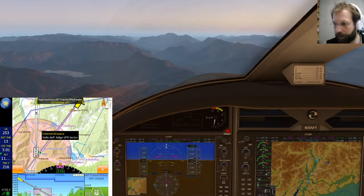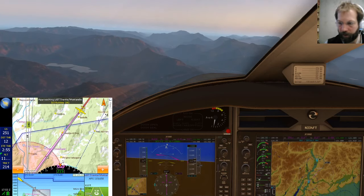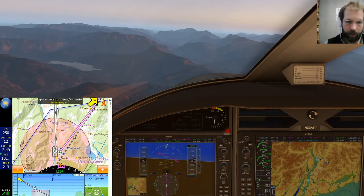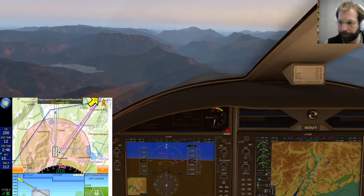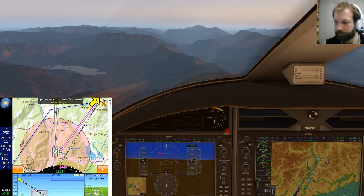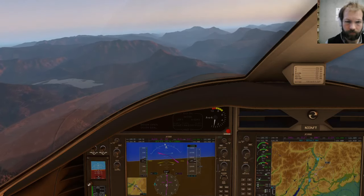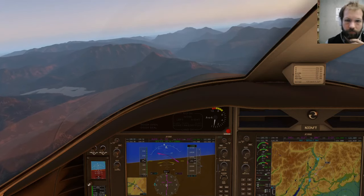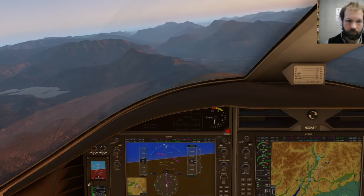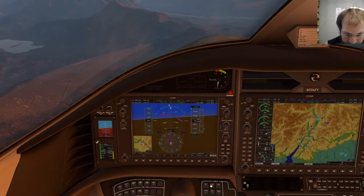So we are passing here directly over this reporting point, which is good. And we will come in, make a left-hand traffic for runway 18, just a low approach, go out again to the November visual reporting point, turn around here and then come in for landing on runway 18. Okay, passing 10,000 feet. Let's switch on the lights.